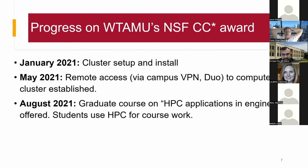And in August 2021, I taught a graduate course on HPC applications and engineering just to get the stage set for students to use HPC for coursework. And I'm hoping that I can use this as a template to encourage other faculty in our college to either develop course components or courses that utilize HPC for coursework.